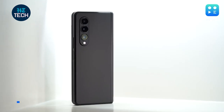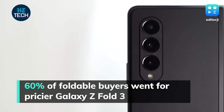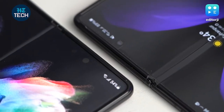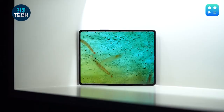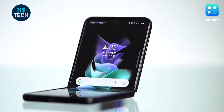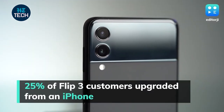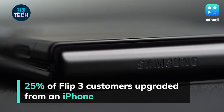Industry insiders told IANS that nearly 60% of customers who purchased the foldable went with the pricier Galaxy Z Fold 3, showing an increasing appreciation for the big screen and productivity features. Moreover, the Galaxy Z Flip 3 has found favor with Apple loyalists, with 25% of its customers upgrading from an iPhone.